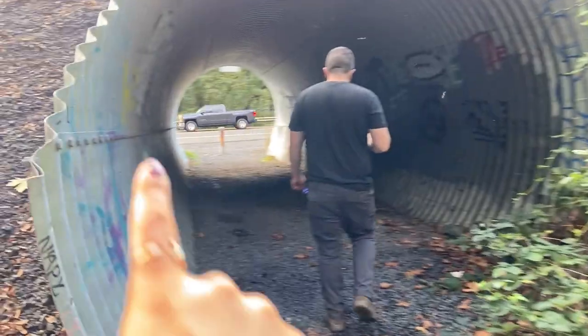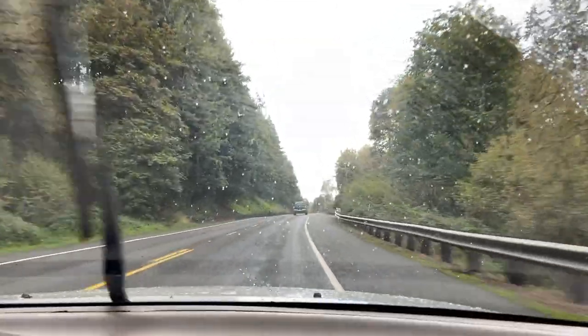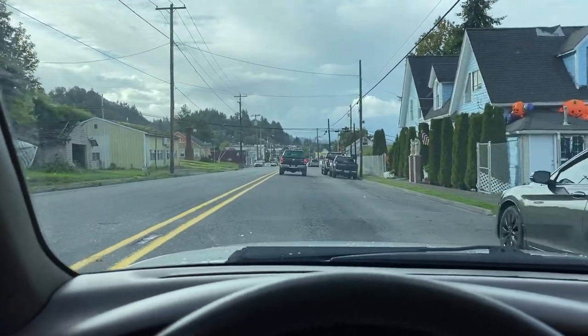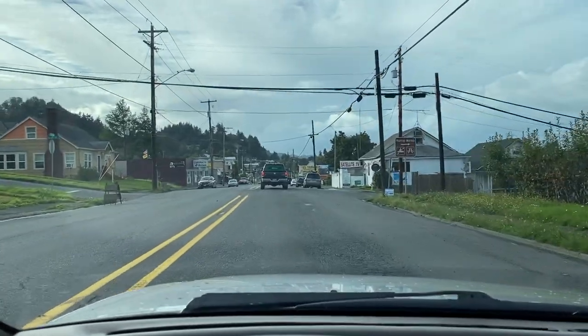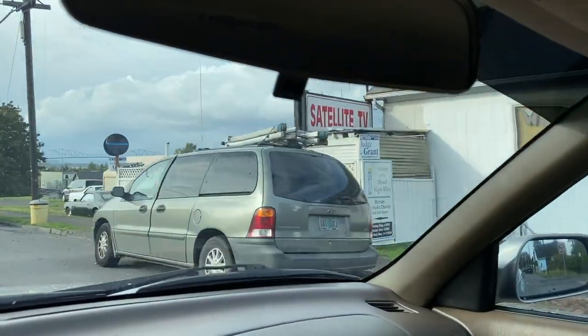Oh, that's nice. So this is the tunnel, and that leads out to the highway. Rainier, Oregon. I thought Rainier was Washington. I mean, we're on the Oregon side of the river, though.